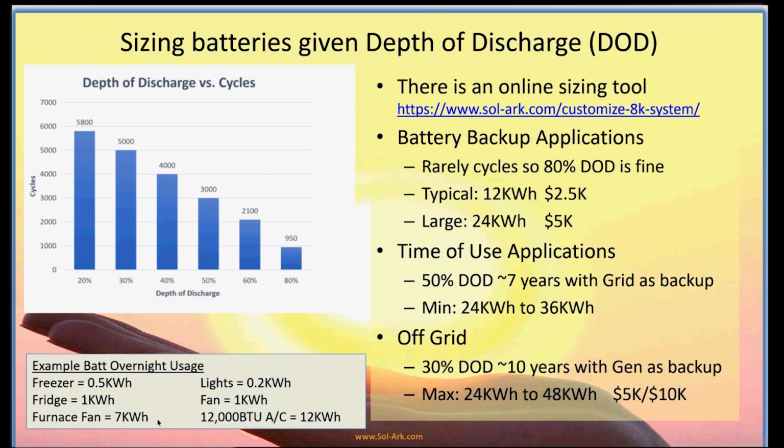It's really when we get to the big things. If I have natural gas or propane heat and I have a furnace fan I need to run, that's about 7 kilowatt hours. And that's a good thing to back up. You don't want to lose heat in the wintertime. Air conditioning is a bit more challenging. It tends to be about a kilowatt hour per 1,000 BTUs. So there you're talking more batteries.